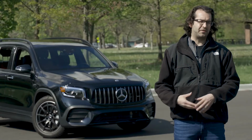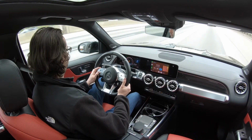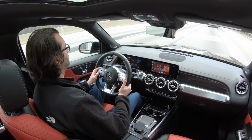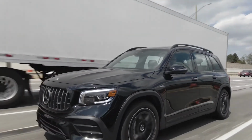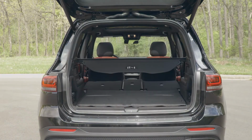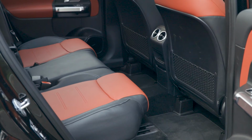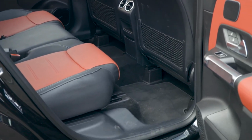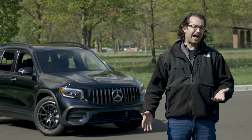So who does the GLB35 appeal to? Yeah, I kept thinking, this drives more like a hot hatch than a refined performance SUV, so I really think if you love your GTI or want something like a GTI but with more room, Volkswagen isn't bringing the Tiguan R to the US, so this might be your best bet if you want a GTI but want to spend twice as much. So is it hot or is it not?